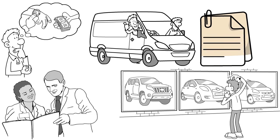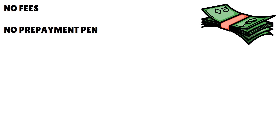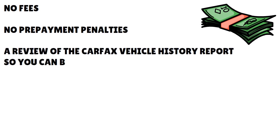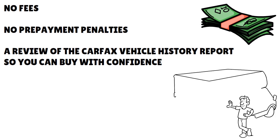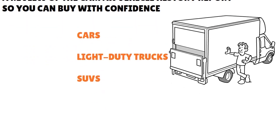You'll have a PG. What we love about the NFCU business auto loan, if you go with the business vehicle loan, is that there are no fees and no prepayment penalties. This is really good. With Navy Fed, you also get a review of the Carfax vehicle history report, so you can buy with confidence. In other words, nobody can razzle dazzle you and sell you a car that's not in good shape. This loan is great for cars, light duty trucks, and SUVs.